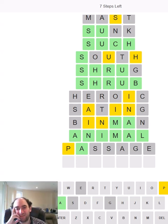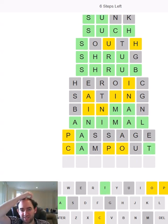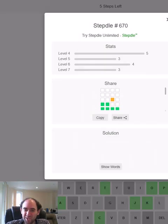But what am I going to do instead? Because it can't be capture, because we can't use the E. That's the problem here. Which makes it a much more difficult problem to solve. Camp out isn't a word? Oh, it is. And it's given me a lot more information. That is very useful. I have really hit the jackpot there. That was quite lucky, because I would never have thought of jackpot without a few more letters, and the fact that whatever I actually went for was a word unexpectedly definitely helped speed that up a bit, so that's a relief.